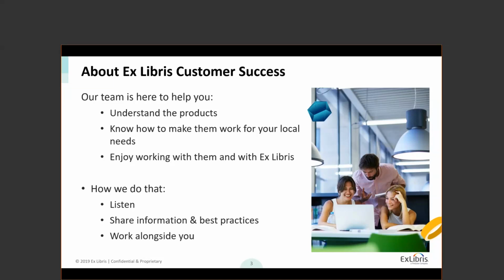The ways that we accomplish those goals is by listening to you, so we schedule meetings with folks who are interested in speaking with us. We're also here to share information and best practices. Sometimes that means connecting you with other folks across the organization who are better able to answer any questions or concerns that you might have. We're really here to work alongside you to make sure that you understand how things work and that you feel like you're getting the value out of your services that you're putting into them.